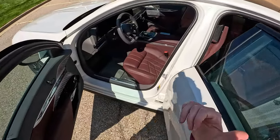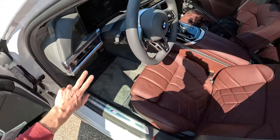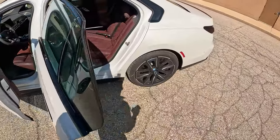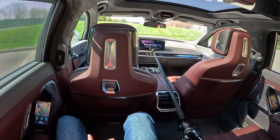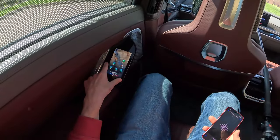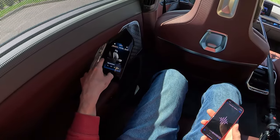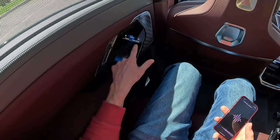While we're back here, I'm actually gonna step into the back seat and listen to some of the tracks from back there, since I know people are likely to be chauffeured in this car. You've actually got some pretty cool controls back here as well, including a huge 8K theater screen up here. So let's see. We can bring this up. Got these controls on the side.